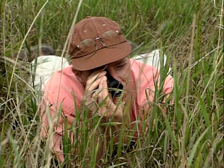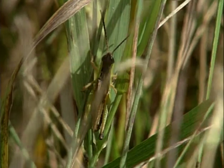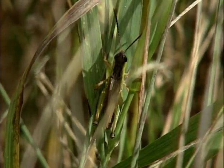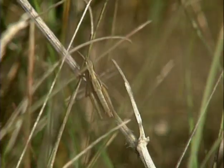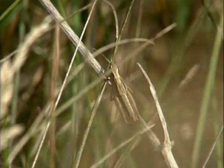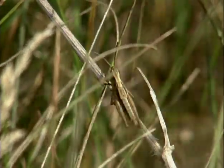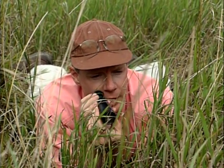And I'll have a look over here. You see that one's an adult grasshopper. It has full wings right down almost to the end of the tail, the abdomen. And to the left of it, there's a young one that has just little buds of wings that are not fully developed yet. It'll have to shed its skin before it's an adult. And what else have we got?